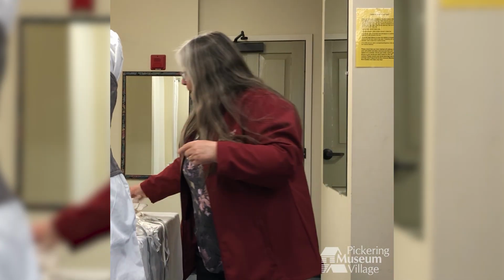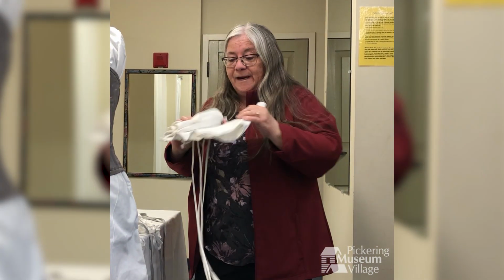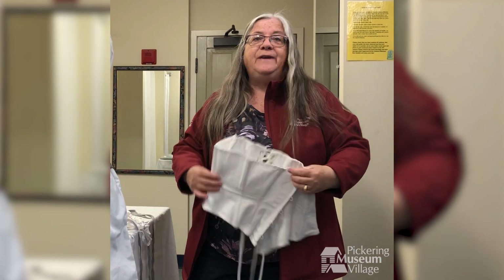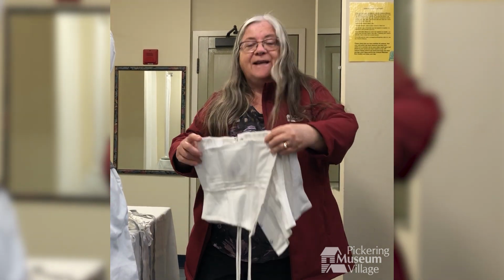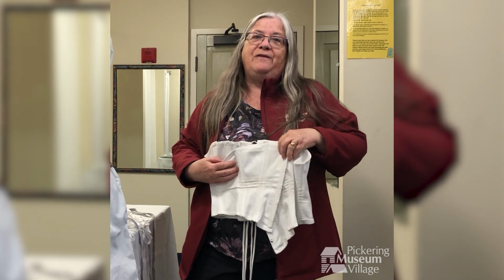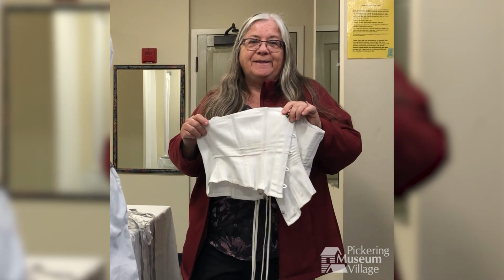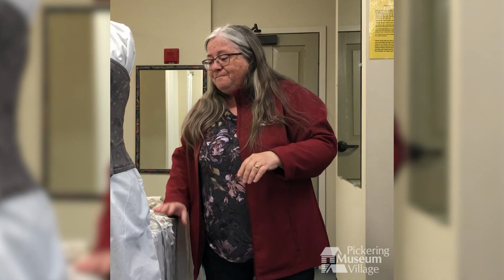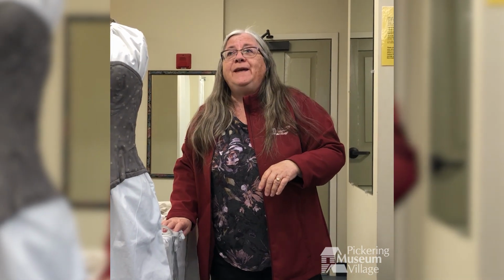And what happens over time, as you can probably see a little bit with mine, is it kind of molds to your figure, and it doesn't really fit anybody else because it's molded to the curves of your figure, so it would be very strange to put that on someone else. It's also a personal garment. And so at this point in time at PMV, those of us who have been around a long time, we all have corsets and we love them.